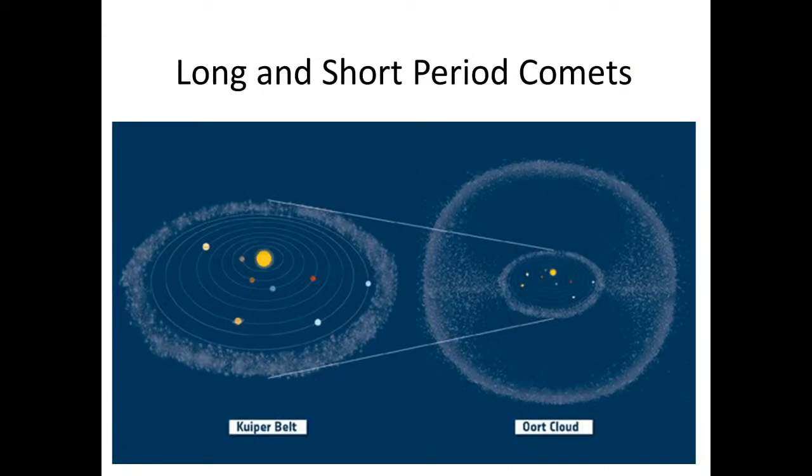Does this help for long and short period comets? I am watching. You're waiting for it. Okay. So here, there's a lot of questions about comet orbits. Here, I'll talk until it catches up. They're normally divided into two different types. Short period comets are usually less than 200 years.